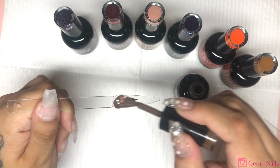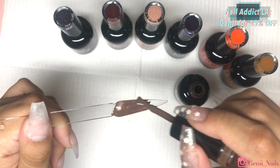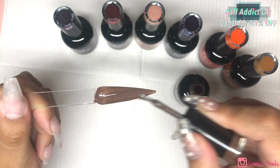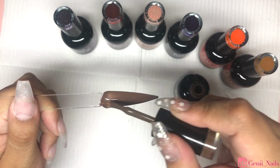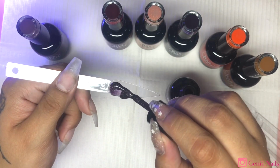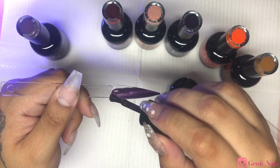They have been sending me polishes for so long now, and I absolutely love their gel polishes. I also really appreciate how they're vegan, they're 9-free formula, and they're also cruelty free, and I really appreciate that because that's very, very important. And we don't want any animals getting harmed in the making of any products. So I really appreciate this company being cruelty free and vegan.